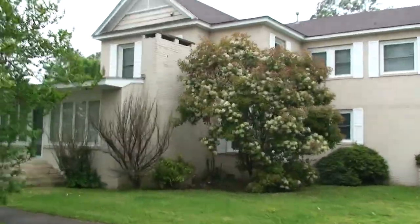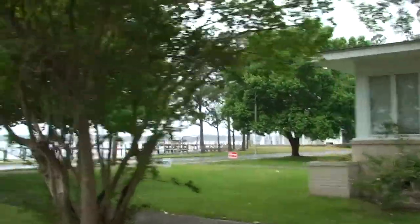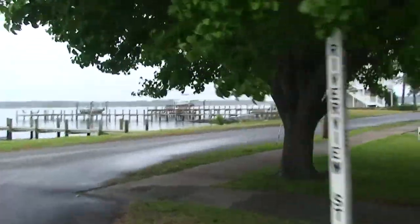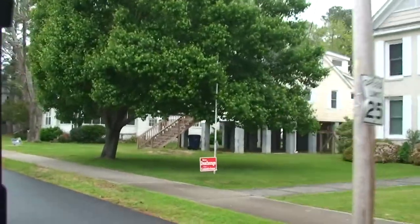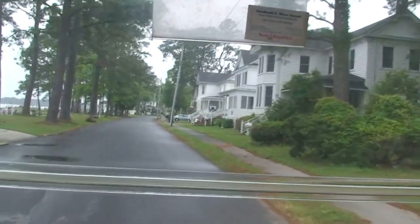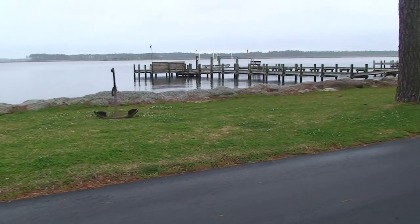Bellhaven's another historic town that we just happened to plop into, completely unaware of its existence before, but it really is something to see. All these old historic homes along the way. On the waterfront, they got various kedge anchors here and there.